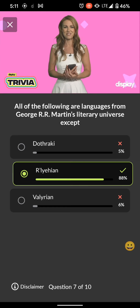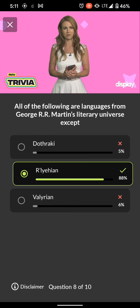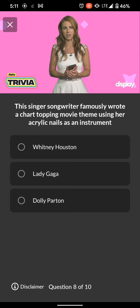But first, Q8. This singer-songwriter famously wrote a chart-topping movie theme using her acrylic nails as an instrument. Whitney Houston, Lady Gaga, Dolly Parton. Who are we looking for here?